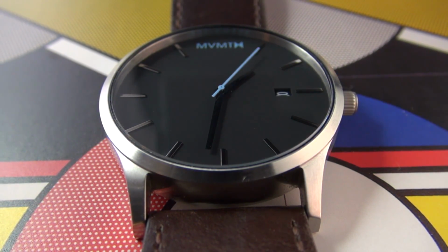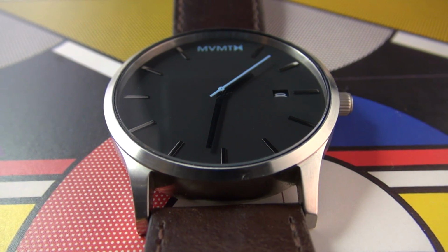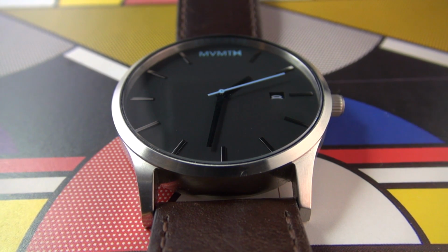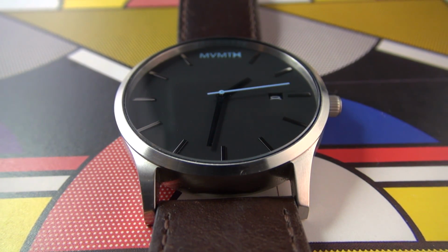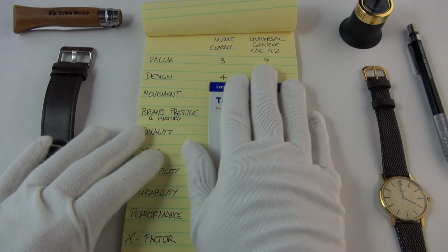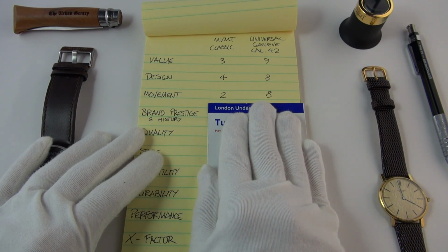It's a bit of a disappointment. A little bit of Bauhaus, a little bit of, dare I say, Flieger with the scale and the strap. Bunged it together with a cheap quartz. It's not very refined, to say the least. Anyway, let's move on to a really interesting segment, movement.